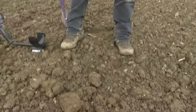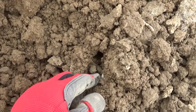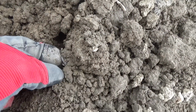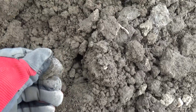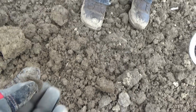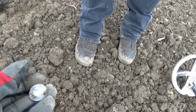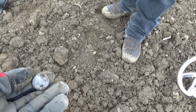Oh well, Chris has just given me another signal, and so I've just dug it, and look, I can see the edge of something here, and what is it? No way. Oh my God! Is it a hammered coin, or is it a button? No, it's pierced. What is it? Oh, it's pierced. What is it?